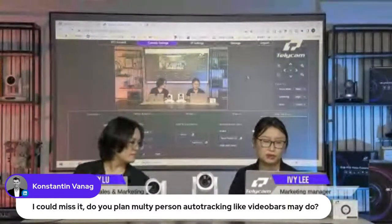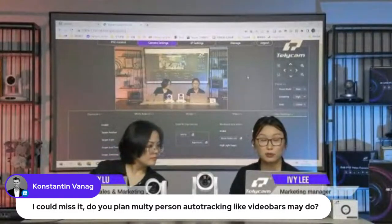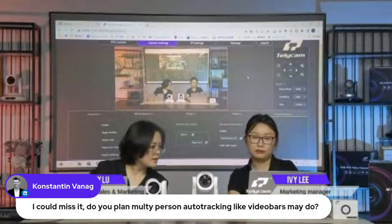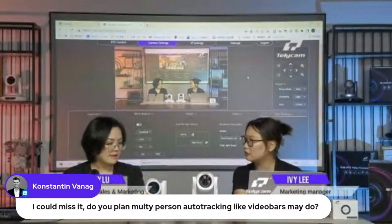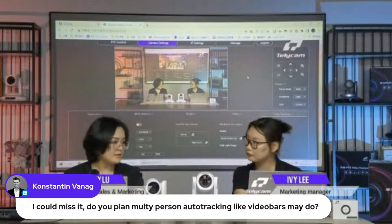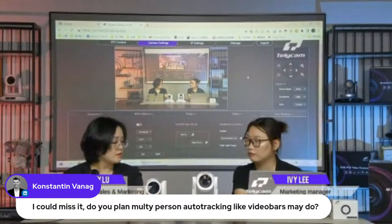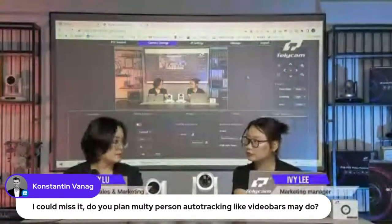Do you plan multi-person auto tracking like video bars may do? You mean to track not only one person but multiple persons? That's like auto framing, right? Yes, it's called auto framing. This camera is an auto tracking PTZ camera, so it does not include the auto framing feature. Auto framing is generally used for video conferencing, and this product is used mainly for live streaming and video production, so we do not add auto framing in this product. Great.